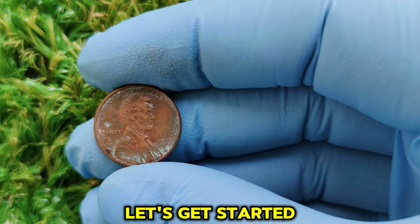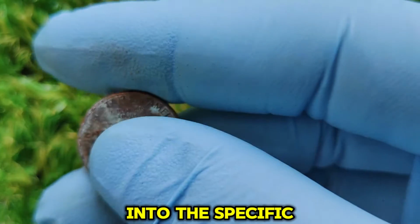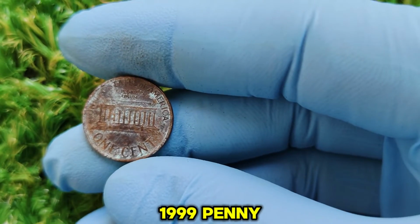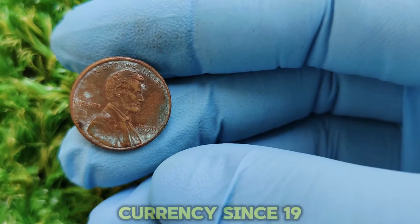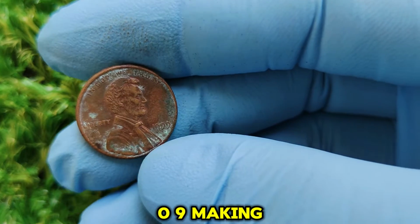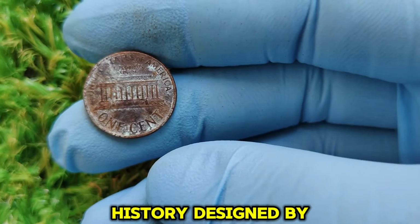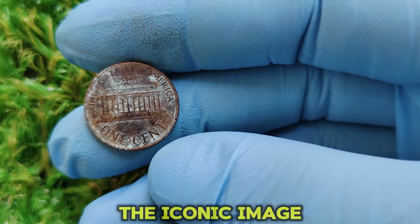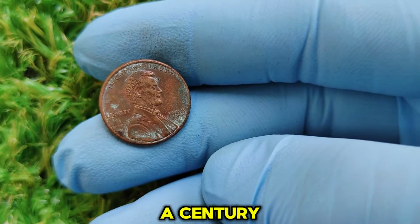Let's get started. A quick overview of the Lincoln Cent series. Before we dive into the specific 1999 penny, let's take a quick look at the history of the Lincoln Cent. The Lincoln penny has been a staple of American currency since 1909, making it one of the longest-running coin series in U.S. history. Designed by Victor David Brenner, the iconic image of Abraham Lincoln has graced the obverse of the coin for over a century.